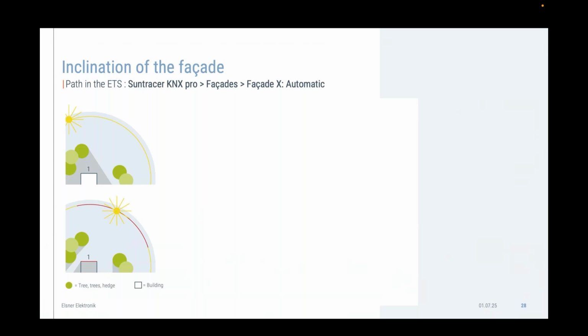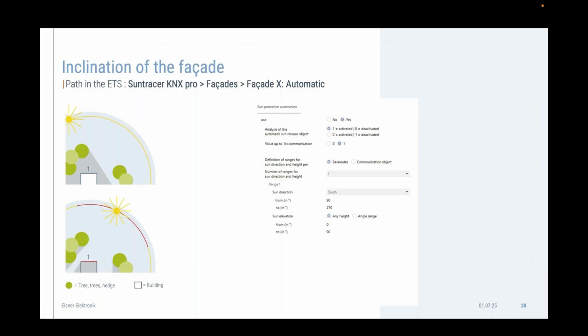So this sun area is entered in the following parameter settings, azimuth. For this setting, we offer a fixed area, for example, the south, east, west combinations. Individual adjustment of the ranges is of course also possible by activating the angle range. The individual sun areas can be entered in degrees.